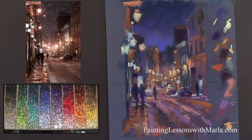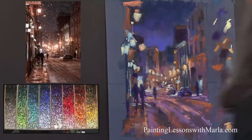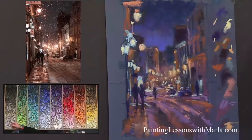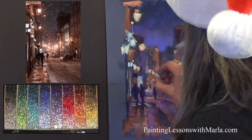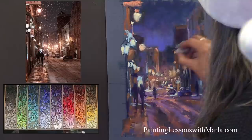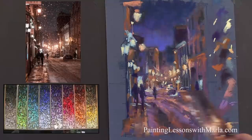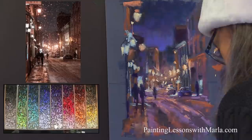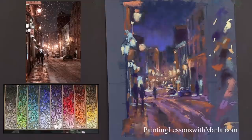Okay, I think it's time to at least experiment with the snow, just for fun. One thing I want to do is get a little bit of white and some of those lights as well. So making sure I have a stick that's going to really cut through the layers, soft enough. All right, let's play around with snow.